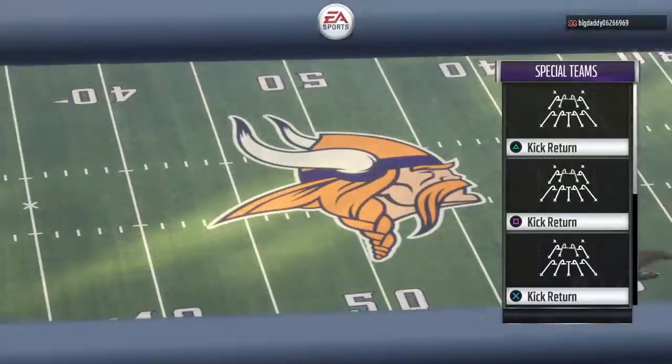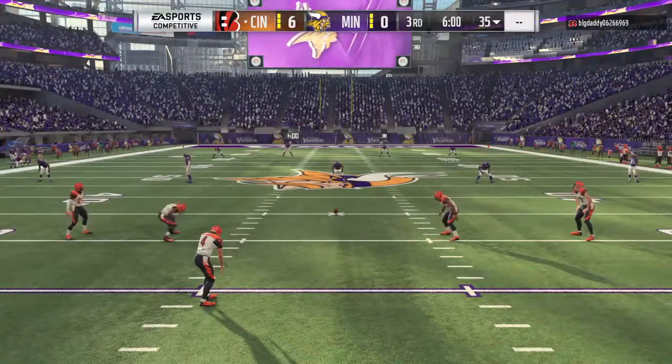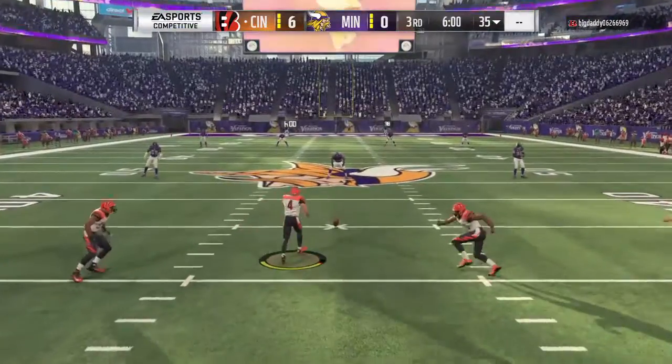Well, Larry, I know it's late there in Orlando. This is a school night. Folks eager to get right back to the action here in the third quarter.